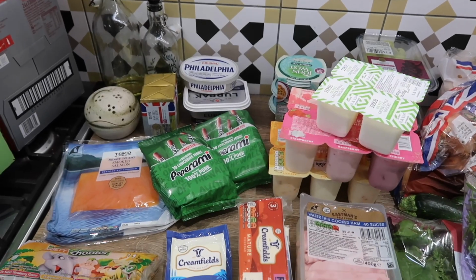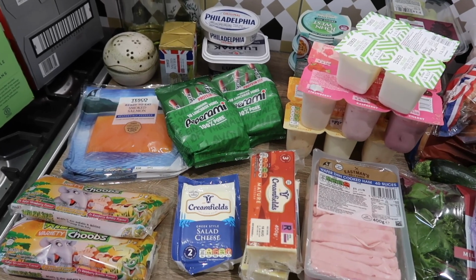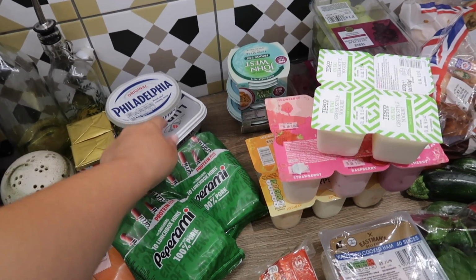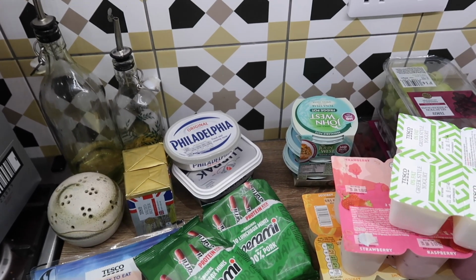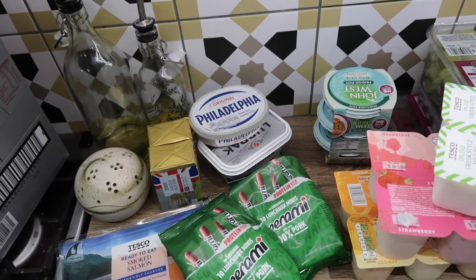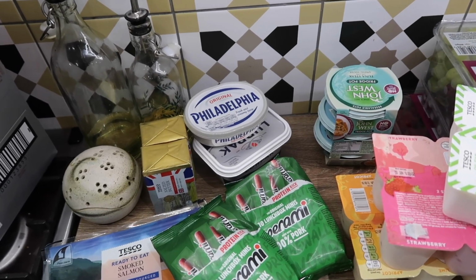Onto the fridge. This is where things get a little bit more bougie, and there are a few more brands. So, Lurpak. I normally buy my Lurpak from Costco. I think I've said this in so many of my food haul videos. It's so cheap in Costco to do it that way. It ends up being only £1 or 2 more than buying normal margarine or butter.